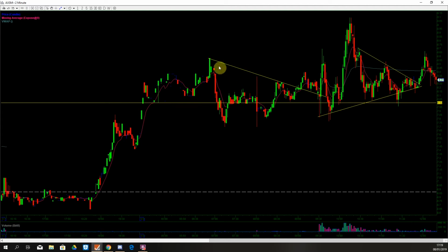So let's break it down. We started to flag here pre-market. As the bell opened, you can see here we're flagging down tight into the trend line here. As the bell opened, that was the break point. Now, on the pullback was a perfect entry around 8. You'd be very lucky if you got in at 7.80, 7.88. You'd be super lucky there.